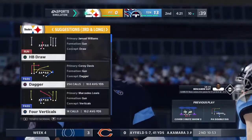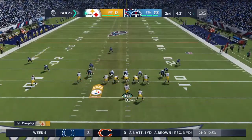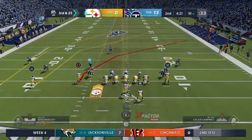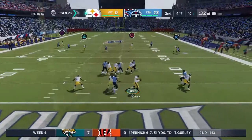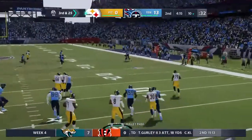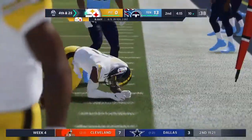So that one will be accepted. So now it's 3rd and long, because remember, they also lose a down on the grounding call. A play-action fake. They'll look to throw. And that is incomplete. The passing game not in sync here early.